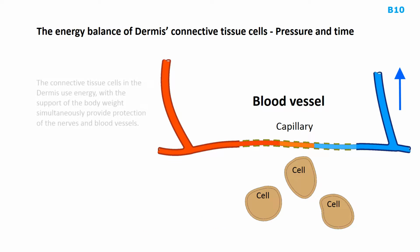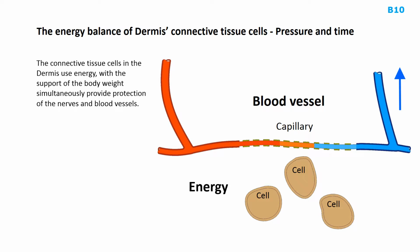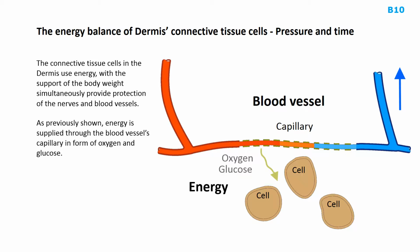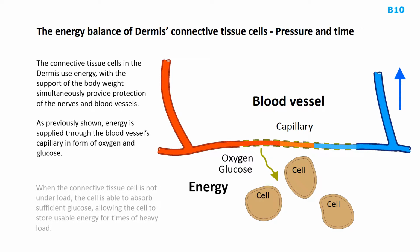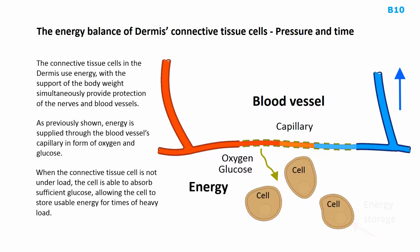The connective tissue cells in the dermis use energy to support the body weight while simultaneously providing protection of the nerves and blood vessels. As previously shown, energy is supplied through the blood vessel capillaries in the form of oxygen and glucose. When the connective tissue cell is not under load, the cell is able to absorb sufficient glucose, allowing the cell to store usable energy for times of heavy load.